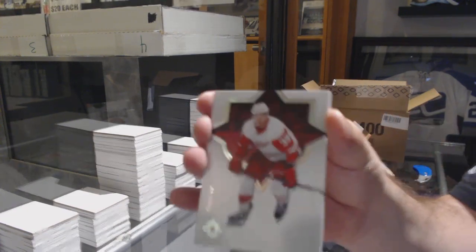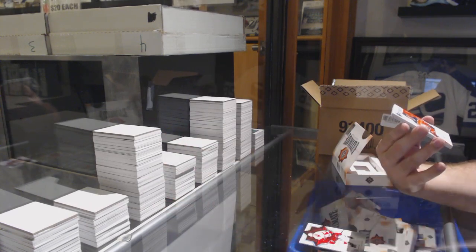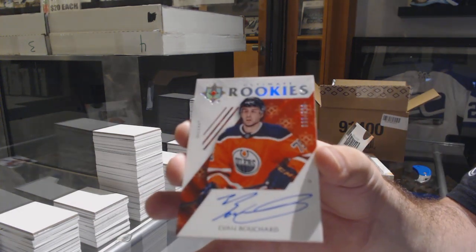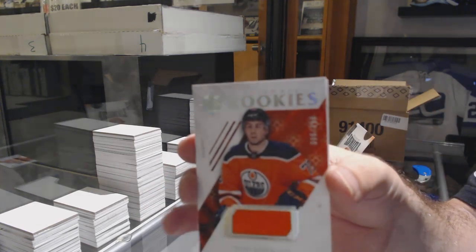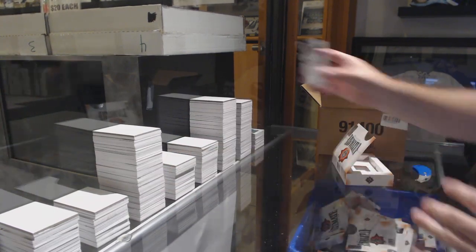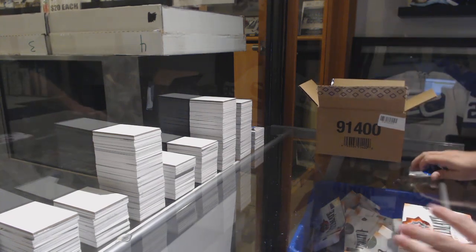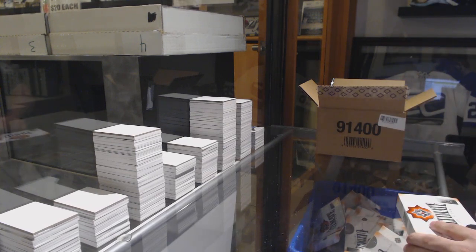For the Red Wings, Anthony Mantha to 149. For the Oilers, a 299, Evan Bouchard. For the Oilers, rookie jersey, Evan Bouchard. And for the Dallas Stars, Ultimate Introductions of Miro Heiskanen. It's got to go tomorrow. As I said, I gotta make this last, I gotta be fair to everybody.